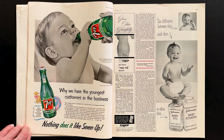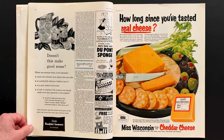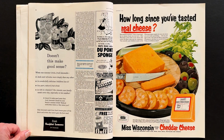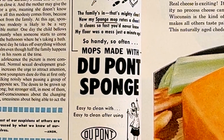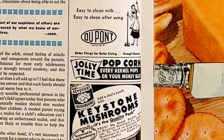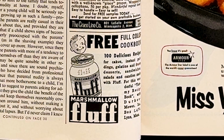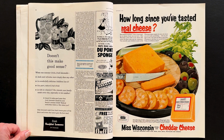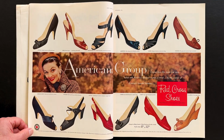And yeah, over here is the Johnson baby oil and the baby powder. Doesn't this make good sense? Yes, lemonade from Sunkist. It makes good sense. DuPont sponges. And Jolly Time popcorn. Keystone mushrooms. Sure. And marshmallow fluff. Oh boy. How long since you've tasted real cheese? Miss Wisconsin natural aged cheddar cheese.